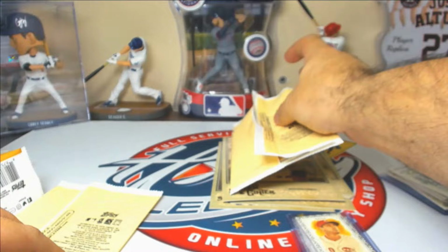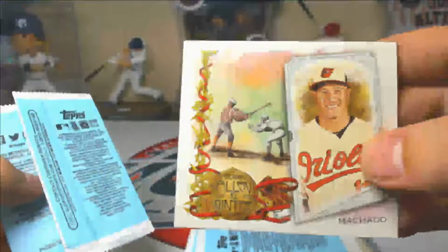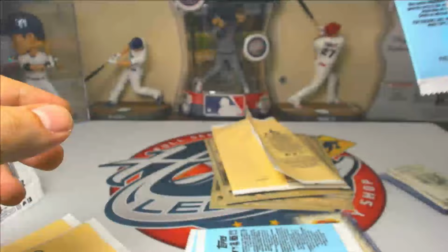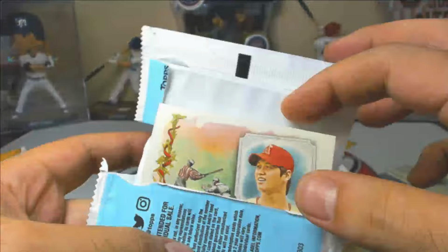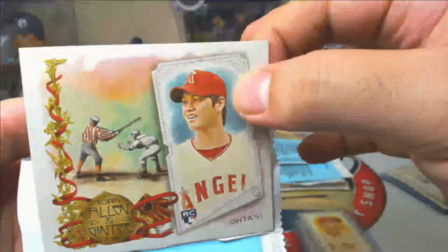Couple of N43 box loaders. Machado. These are all as well stated print run, the 500. Nice Mike Trout. And we did pick up a nice little Shohei Ohtani N43 box loader rookie. We'll get all those sleeved and loaded for you guys.